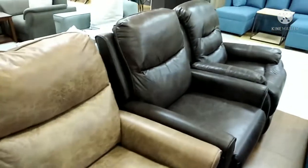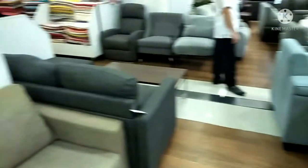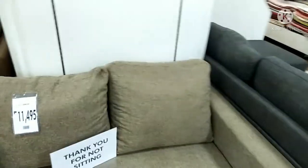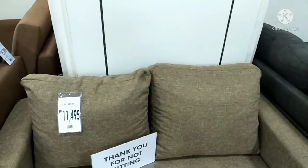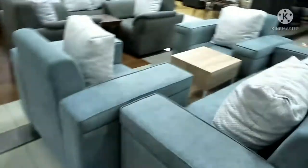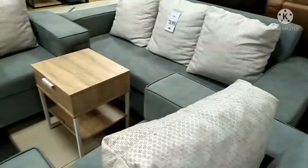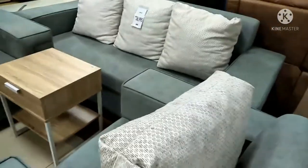This one. 11,495. And this one guys is 26,995. Maganda ito guys.